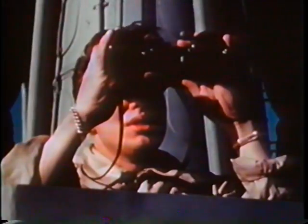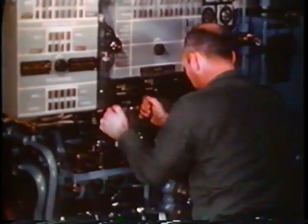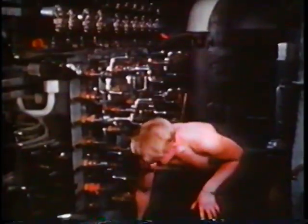Off the eastern coast of Kyushu. A good-sized freighter. Clear the bridge. Take her down before we're spotted. That baby might mount enough guns to blast us to kingdom come. Take her down. That's secured, sir.